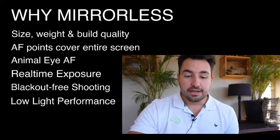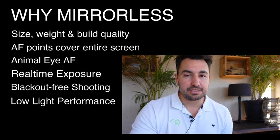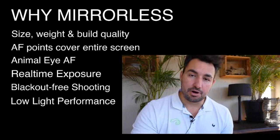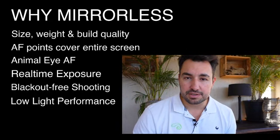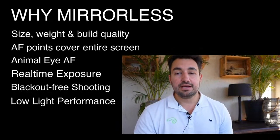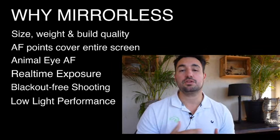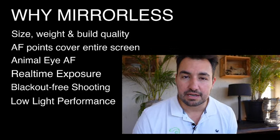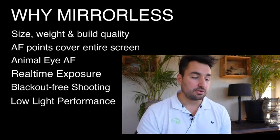Now, low light performance is something important to take notice of, because I found mirrorless cameras lacking in that in the past. The A9 II and the A7R4 and a few other models in Sony have changed that for me. Mirrorless is catching up, and the A9 II, in my opinion, has equaled or even surpassed what's out and available on DSLR. The low light capabilities are incredible.